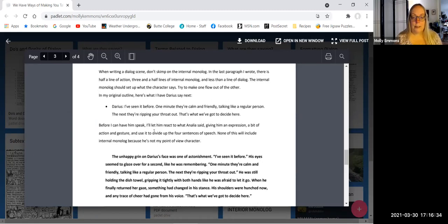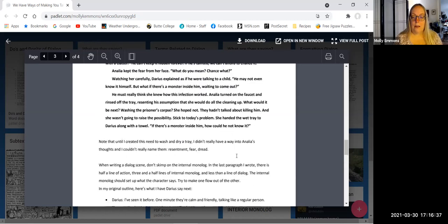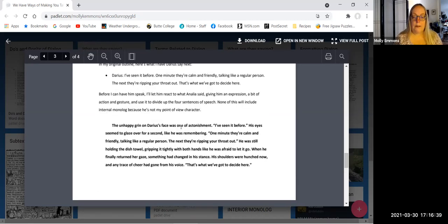So she said, if there's a monster inside him, how could he not know it? The unhappy grin on Darius's face was one of astonishment. I've seen it before. His eyes seemed to glaze over for a second, like he was remembering. One minute they're calm and friendly, talking like a regular person. The next they're ripping your throat out. He was still holding the dish towel, gripping it tightly with both hands, like he was afraid to let go. When he finally returned her gaze, something had changed in his stance. His shoulders were hunched now, and any trace of cheer had gone from his voice. That's what we've got to decide here.